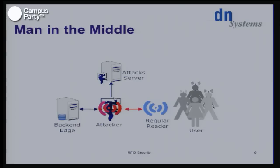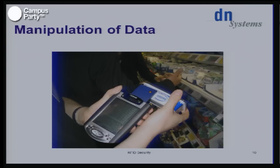The third is called man in the middle. Somewhere between the regular reader and the backend, there needs to be a data channel. Like if you do an NFC payment with a backend system somewhere on the internet, somewhere on your provider side, you might have a secure way between the user and the reader. But what about on the way? What happens if someone intercepts your GSM connection? What happens if someone intercepts your regular connection on the internet and diverts the traffic to an attack server, and this server is running a man-in-the-middle attack? Manipulation of data, very, very nice and very, very common attack.